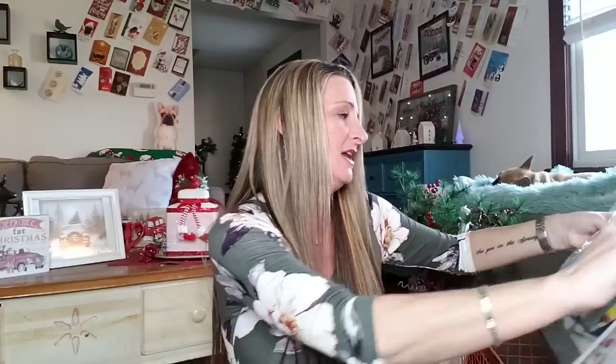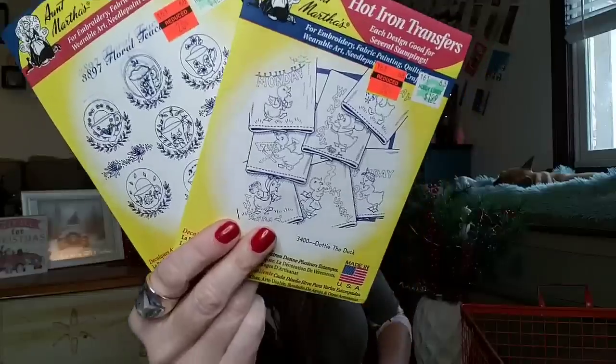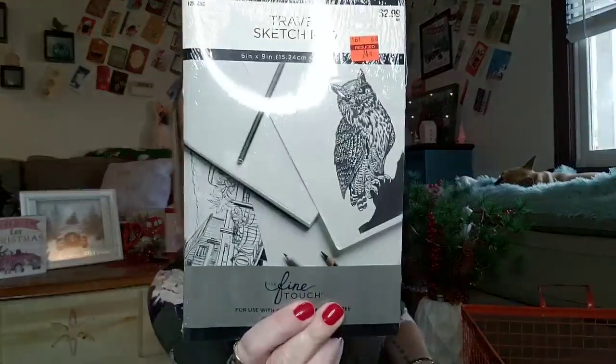And like I said, I might have to run upstairs and find that other item that I don't have down here. These are adhesive silkscreen stencils, paid 29 cents, so those were even cheaper. So you can see the tag. And then I bought these hot iron transfers. I paid 20 cents for these. Travel sketch pad, paid 29 cents for this big book, which I thought was cool.